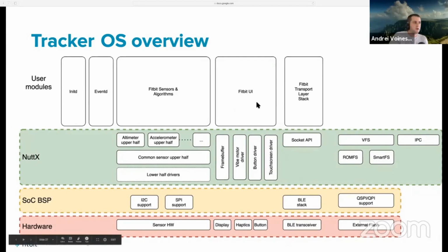The Fitbit UI interacts, it's actually layered as well. And there's an app framework layer, which uses direct connections to frame buffer, vibe motor driver, the button, and the touchscreen. These are all POSIX drivers, and the app framework layer is the one that actually opens those drivers and interacts with them, then feeds events to the upper UI stack. So this is for display, haptics, and the button.